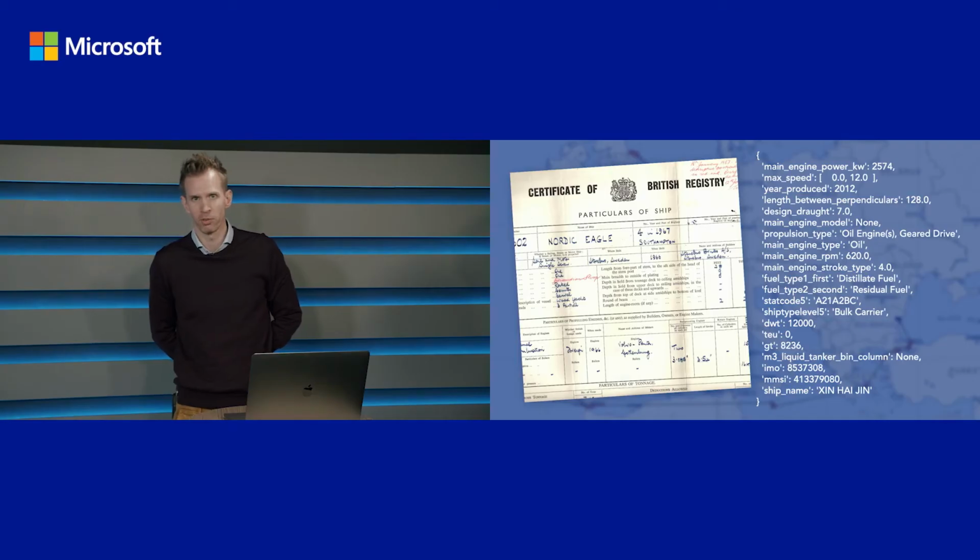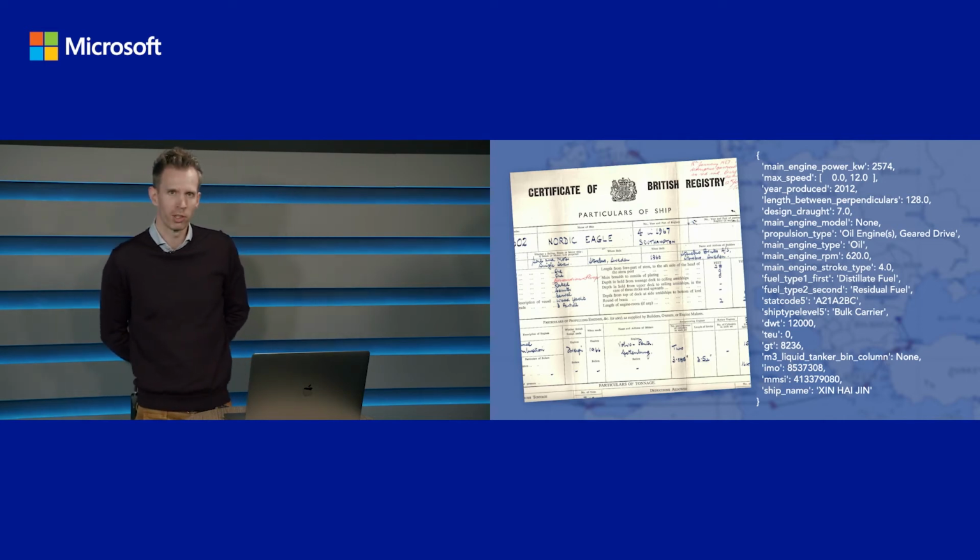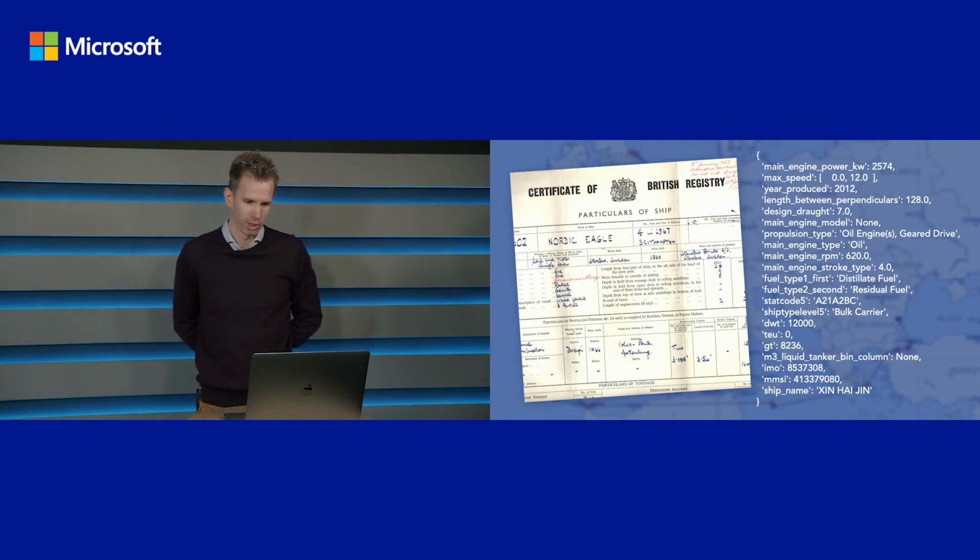So now we need vessel particulars. That's ship types, engine types, fuel types, sizes, various indicators for load capacity. And ship registries have existed for hundreds of years and contain exactly such details. We use the IHS Fairplay database for this.